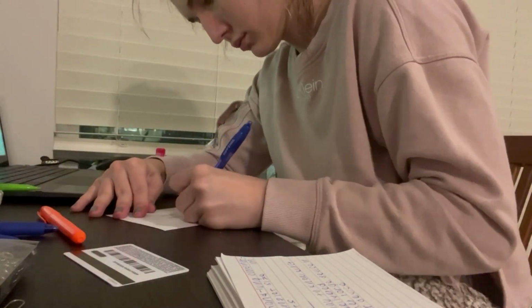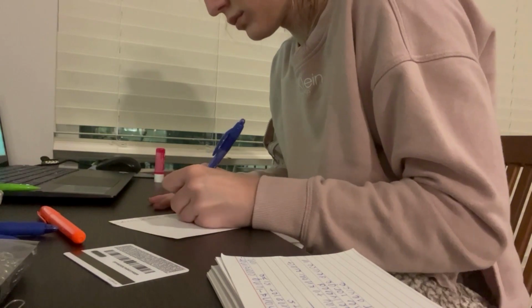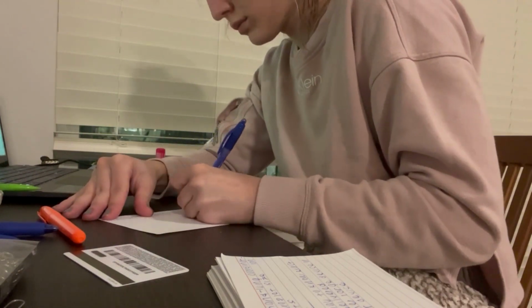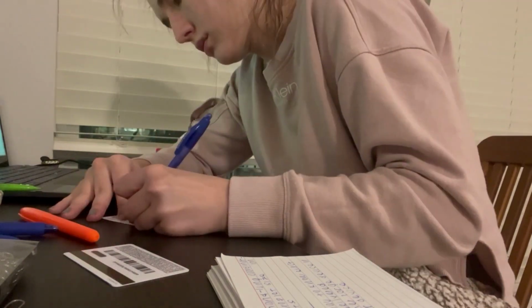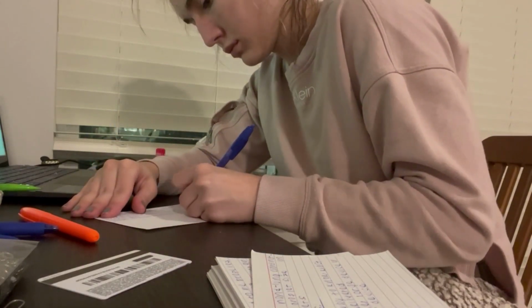After dinner, I just did a little bit more studying at my desk. So here I am just making some flashcards. I wrote these flashcards based on the study guide that I had made earlier in the day, and I just went through these before I went to bed.